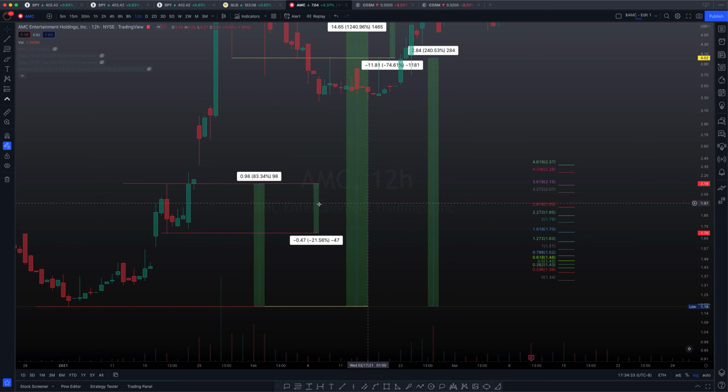Now, this was over the course of a few days. So as you can see right down here, you can see the dates. So that's January 19th, and you're looking at a continuation to the upside by about January 22nd.